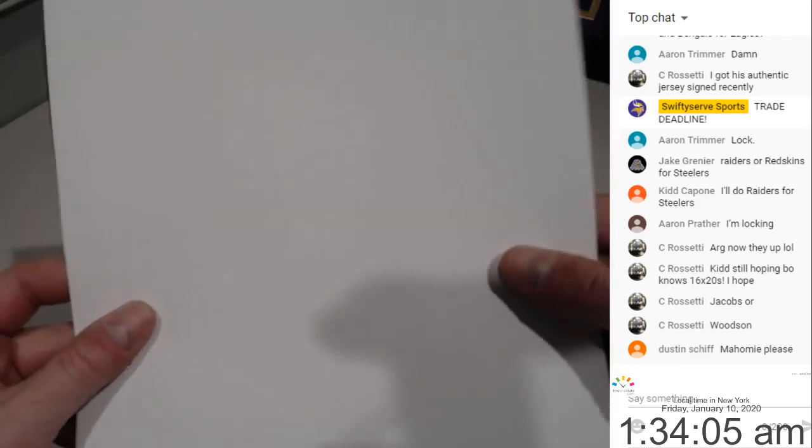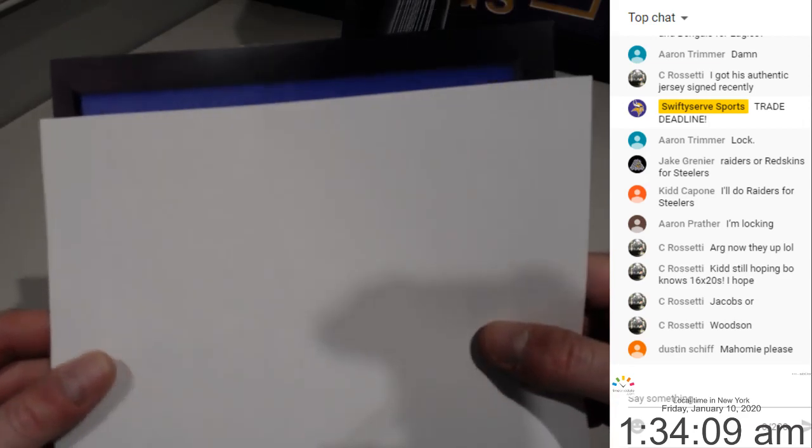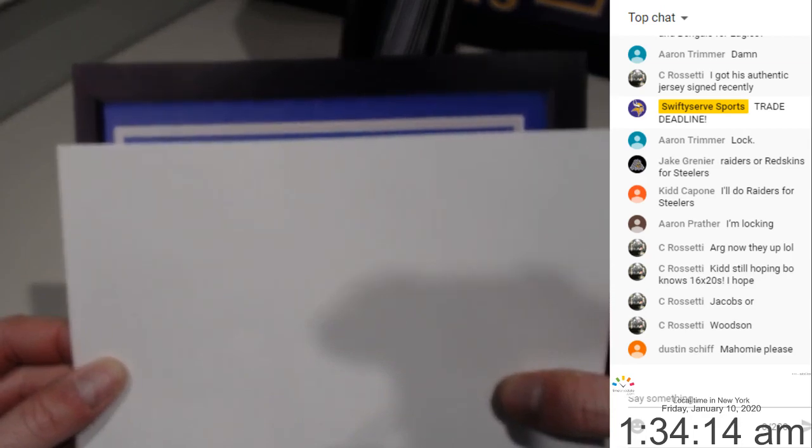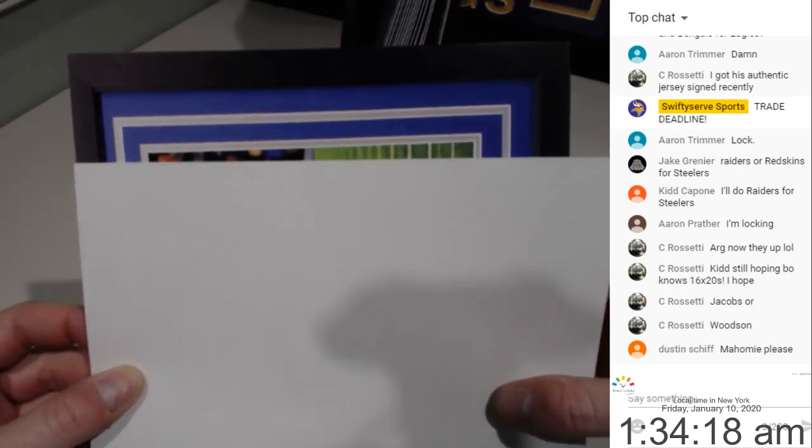All right, number four. Good luck, everyone. Mahomes, please. I don't think Mahomes is going to be on a blue border, but let's see. It's blue and gray. Blue and gray, and it's sideways.